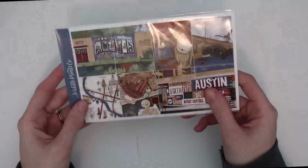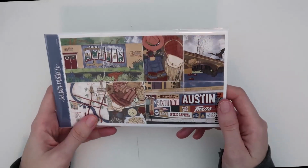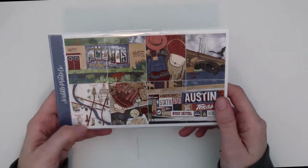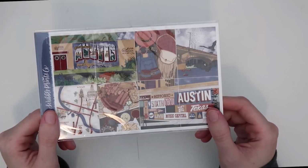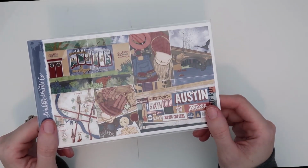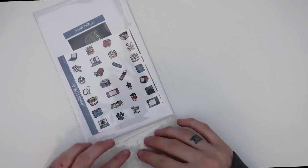The first one is the Austin kit, which I obviously needed. I live in Austin. I love Austin. We've been here almost 8 years now, which is crazy. And I actually feel like I have the perfect time to use this because my parents are moving here and I could cry. I'm so excited. So I think it'd be perfect to use this the week that they move here, which I think is in the summer. Girl, I don't know.